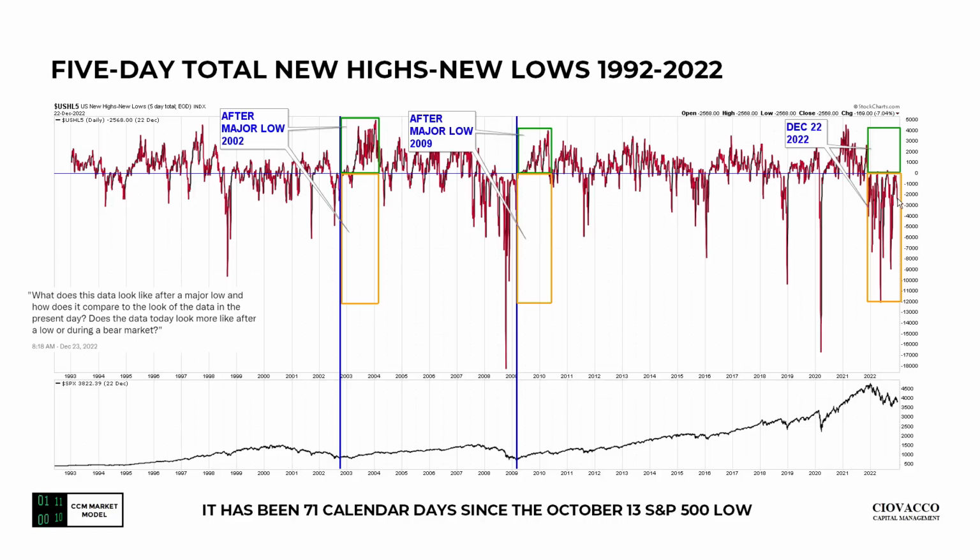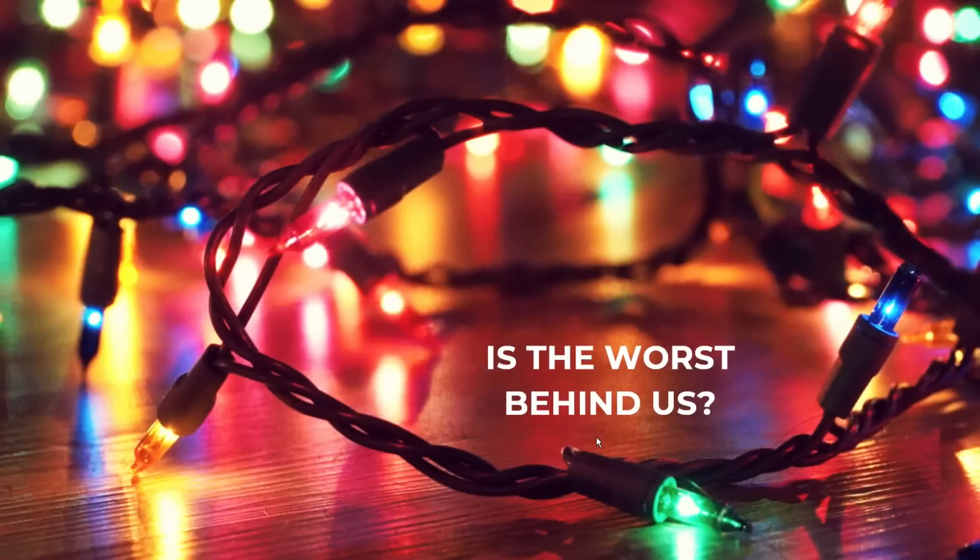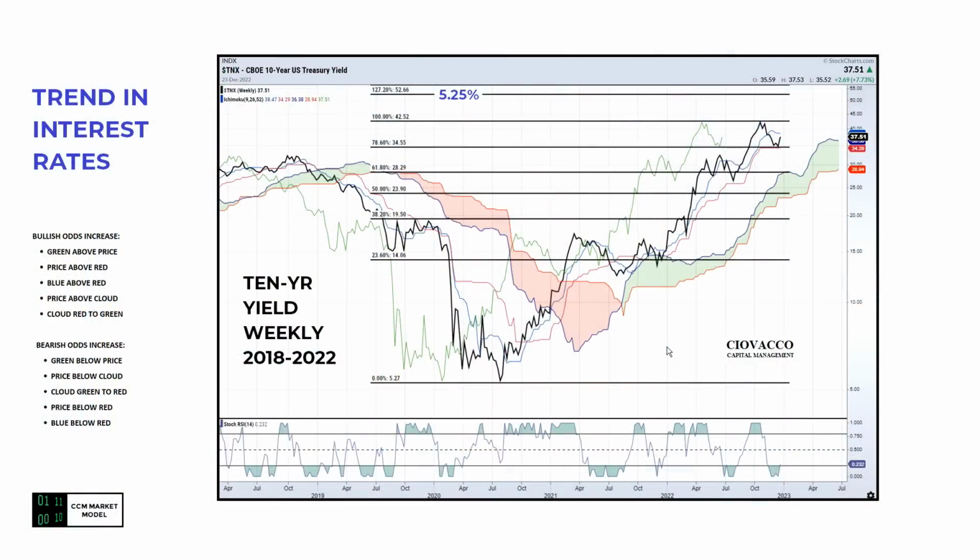In fact, the indicator is way down here on December 22nd. It's probably fair to say this look in here looks the most like this look in here in 2007 and 2008. And if the worst was behind us, we would expect that interest rates would have flipped from an uptrend to a downtrend. That may happen soon.